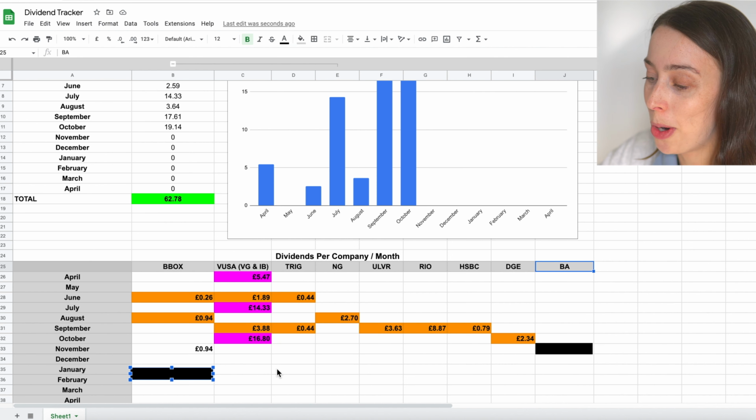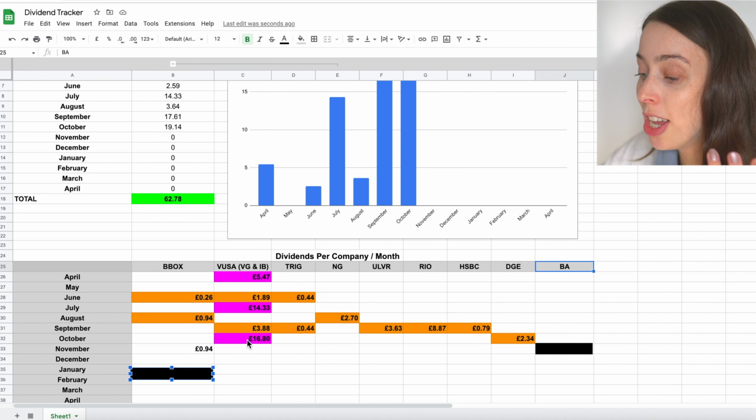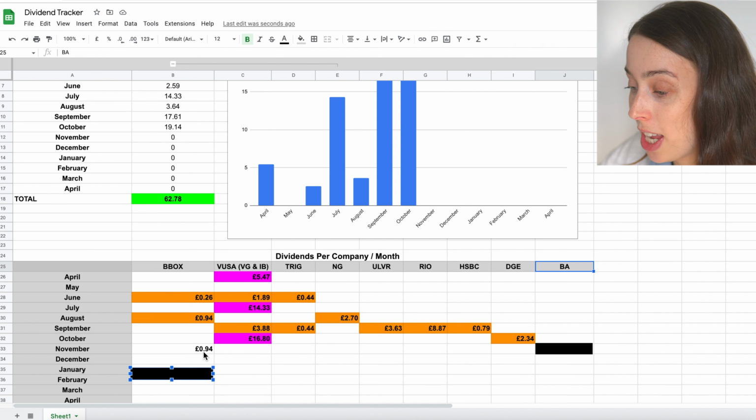It's laughable at this point, but also when I think about the fact that in October I got 1680 in one payment, that's amazing for doing absolutely nothing. And it just added more money back into the portfolio. So yeah, 94p came from Tritax Big Box in November.